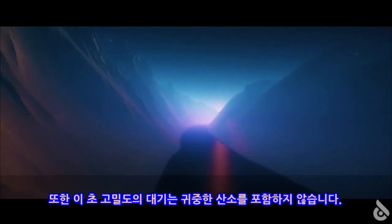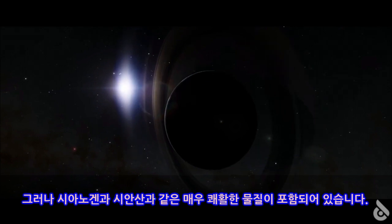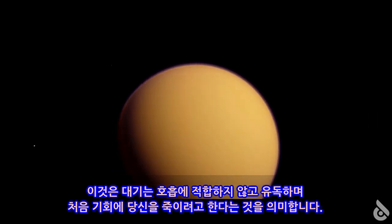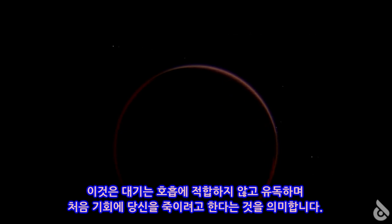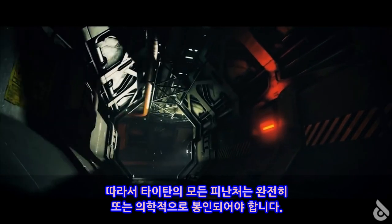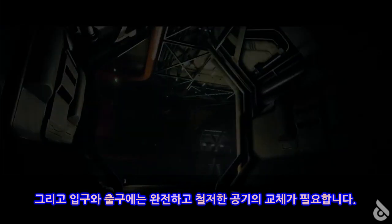Also, this super dense atmosphere does not contain precious oxygen, but contains such very cheerful substances as cyanogen and cyanic acid. This means that the atmosphere is not just unfit for breathing, but is poisonous and at the first opportunity will try to kill you. Consequently, all shelters on Titan should be completely hermetically sealed, and at the entrances and exits must have airlocks that do a complete and thorough replacement of the air.